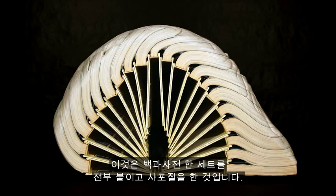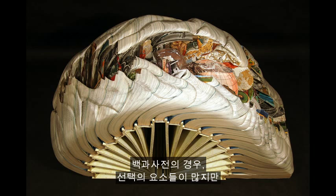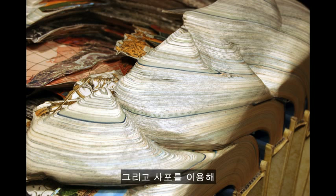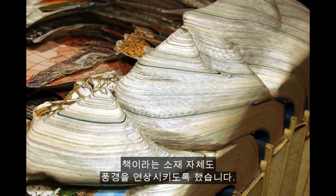This is a full set of encyclopedias that's been connected and sanded together, and as I carve through it, I'm deciding what I want to choose. So with encyclopedias, I could have chosen anything, but I specifically chose images of landscapes. And with the material itself, I'm using sandpaper and sanding the edges, so not only do the images suggest landscape, but the material itself suggests landscape as well.